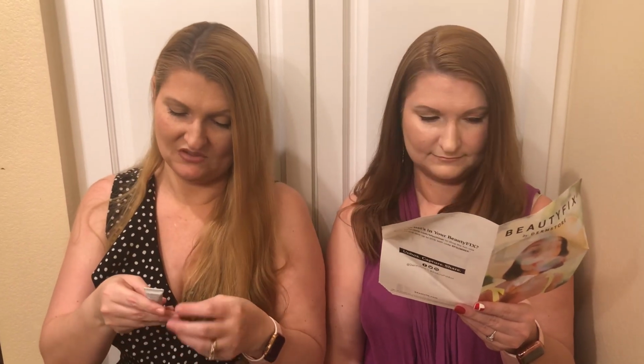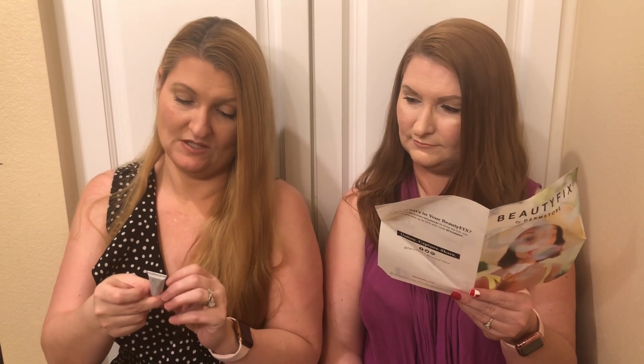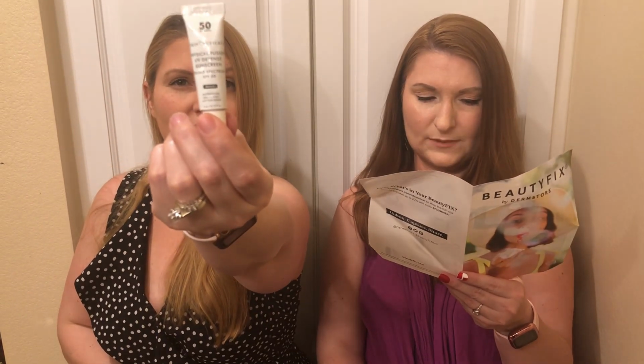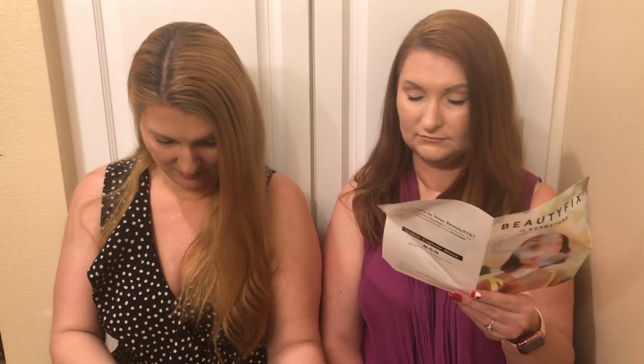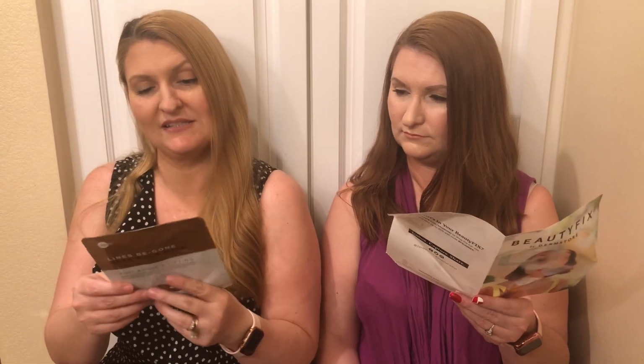And then SkinCeuticals Physical Fusion UV Defense Sunscreen SPF 50 Broad Spectrum. It says this water-resistant tinted mineral sunscreen provides broad spectrum protection and boosts radiance. That's cool. So it's basically a tinted moisturizer. And then I think it's the last thing, but I'll make sure. Yeah, last thing. Okay, last thing is the Facial in a Flash Mask Series.